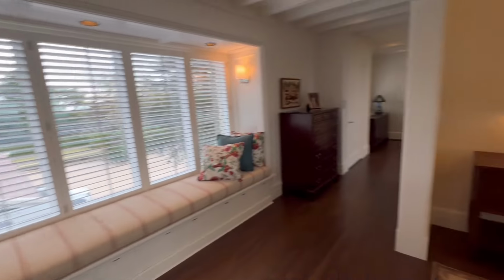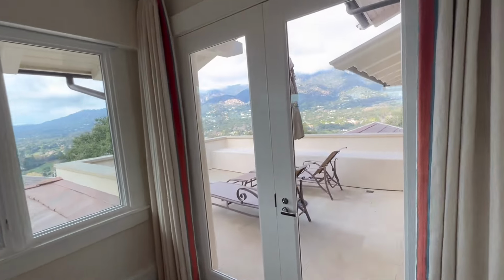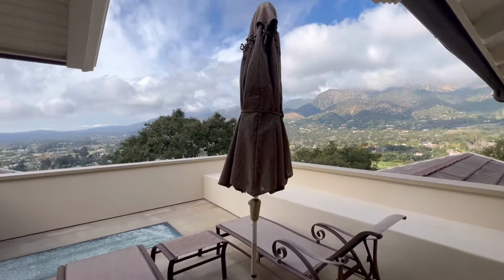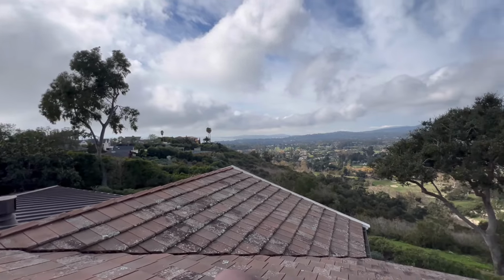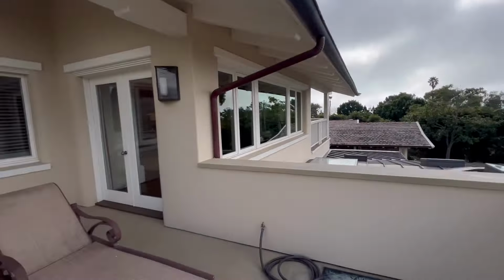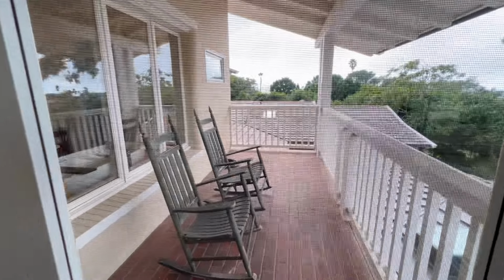Sitting bench there. Then you got dual balconies up here. Just loving the mountain view here. This is the high point of the house, so it's about as good as the view is gonna get. The clouds are dramatic today. And then, in case you need it to go to separate corners, one more balcony up here. Right there.